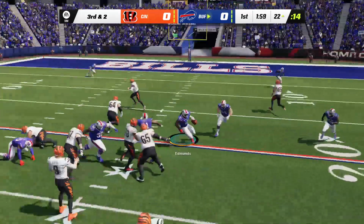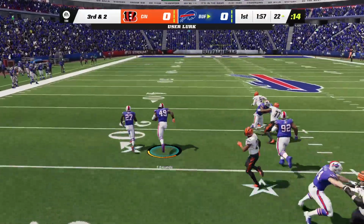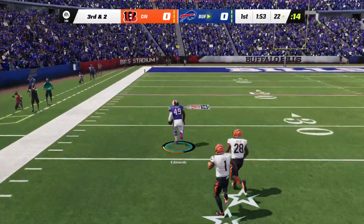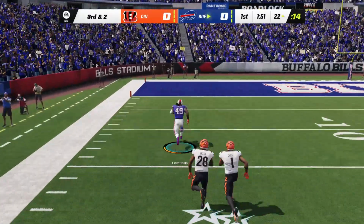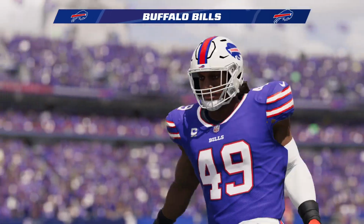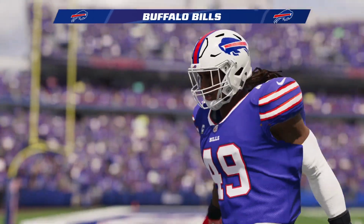3rd and 2, now Burrow. That's into a crowd and intercepted. Picked up by Tremaine Edmonds, the linebacker. The 40, the 20. And he is going to score. It's a pick-6 and a Bills touchdown.